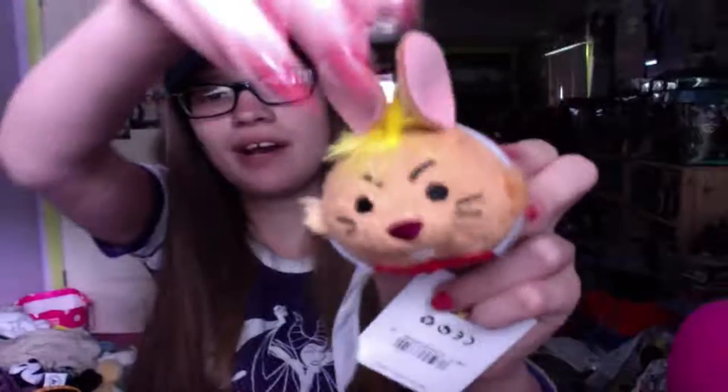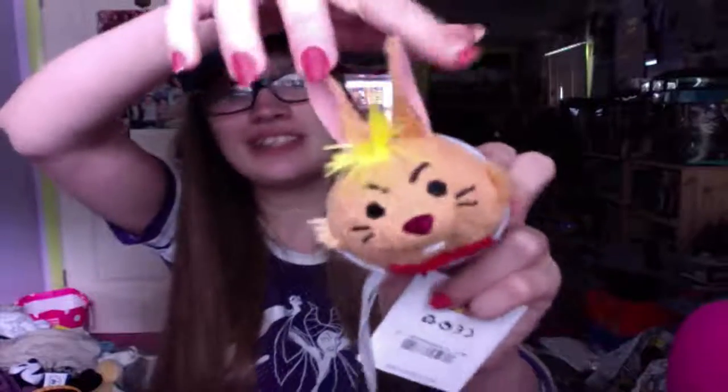And the next one is this little bunny guy who I also have no idea who he is. It's been so long since I watched the movie, so I have no idea who a lot of these characters are. And by a lot of them, I mean literally just this one and then another one that they came out with. They don't put their names on the tags, which would be extremely helpful.